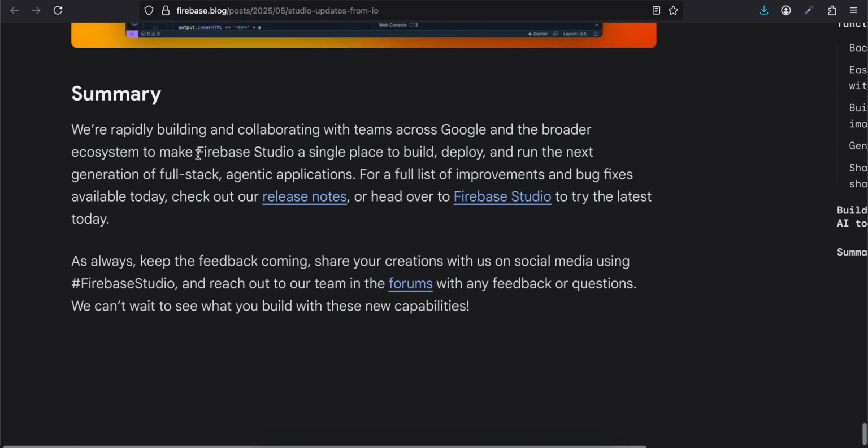Summary: we are rapidly building and collaborating with teams across Google and the broader ecosystem to make Firebase Studio a single place to build, deploy, and run the next generation of full stack agentic applications. For a full list of improvements and bug fixes available today, check out our release notes or head over to Firebase Studio to try the latest today.